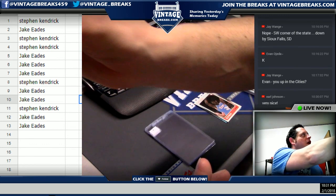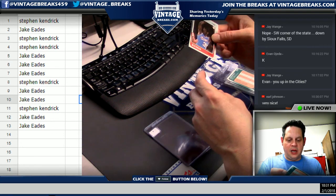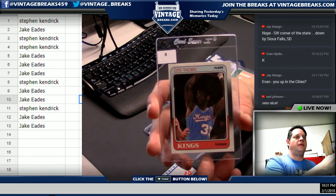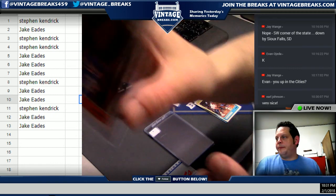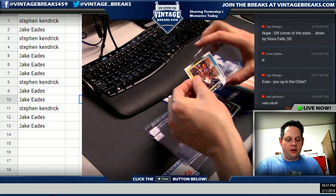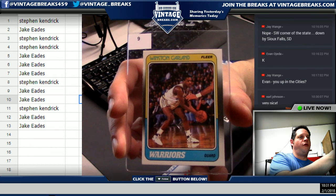It's going out to you, Jake. Otis Thorpe was also a solid ball player. Not a Hall of Famer, but very good ball player. Spot number 8, that's going out to Stephen K. Off-center left to right, otherwise very sharp. Winston Garland, spot number 9, going out to Jake from Australia. Thanks, Jake. Winston Garland, former Warrior.